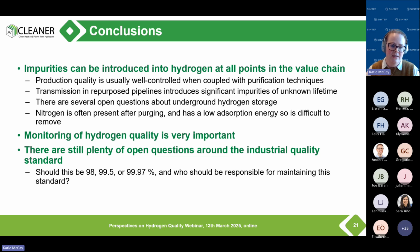are still open questions around, first of all, the standard itself. So should it be 98, 99.5, or 99.97% purity? I think the most likely would be slightly towards the lower end here, maybe around 98% would be suitable for several applications. But the question also is, who should be responsible for maintaining this standard? This is not something that can be answered by me. This is something that obviously the gas distributors, the producers, and the end users all need to come together to try and understand. So yes, a lot of open questions still here.